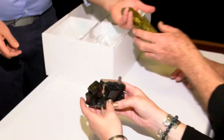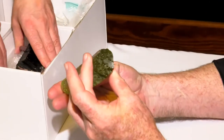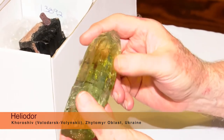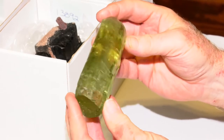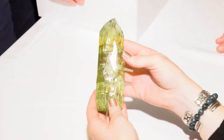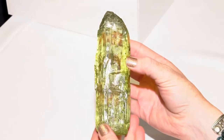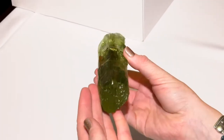A nice Heliodor from Volodorsk. Same kind of thing. It's a DT. It's got the same vicinal faces all over it that give it the lovely luster. Yeah, that's great. One of those ones where you can't put your hand behind the crystal because it's so gemmy. Great problem to have. We like that.